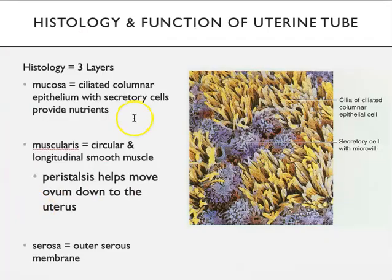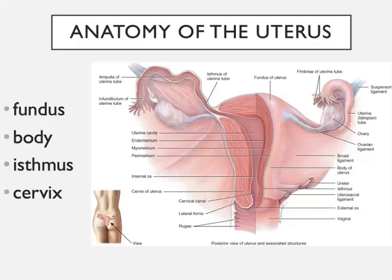Oh, I'm sorry. Let me back up for a second. There is a muscularis layer, so it has circular and longitudinal smooth muscle, again for peristaltic contractions that will help move an egg, fertilized or not, down toward the uterus. And then, of course, the serosa that helps connect it to the external abdominal cavity, I should say pelvic cavity.